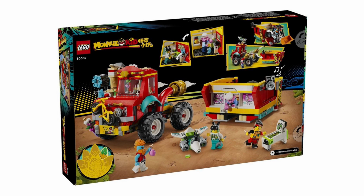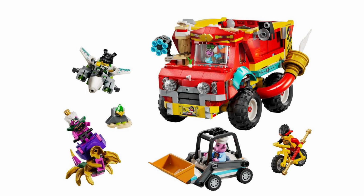This one looks pretty good overall. I do really like the box art. I think it looks really nice. It really does give the set a nice pop out look, and I think especially if you are seeing this set on shelves, it really does stand out. But you do get some pretty good stuff here. You do get that big truck, which does come with the big fig inside.